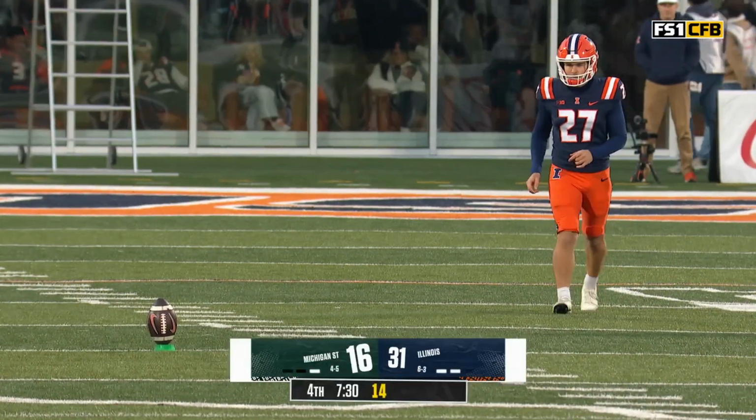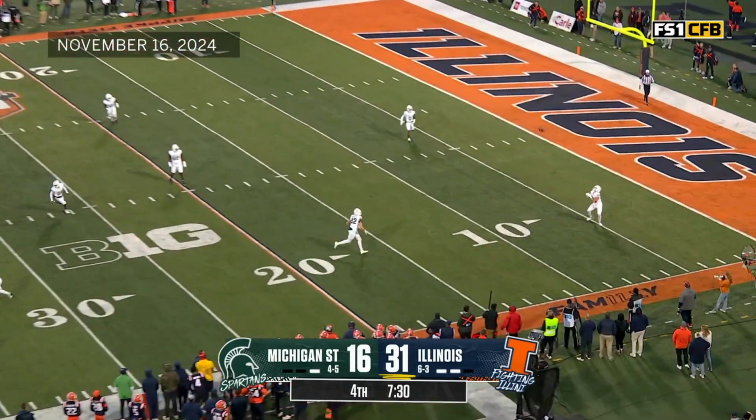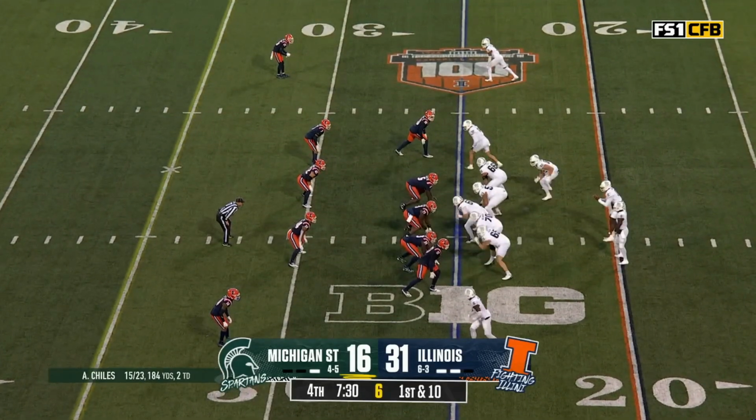Number 14 ranked Illinois two years ago. Do the Spartans have a two-score comeback in them? Scholarship players, you learn a lot about guys, how they fight in situations like this.